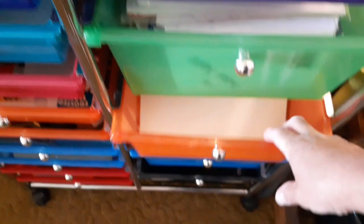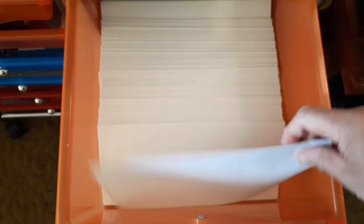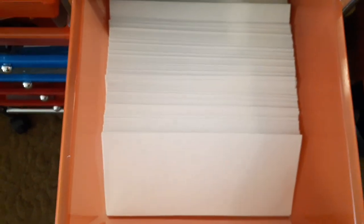This drawer has all my photo paper. I have different photo papers in here. I have sticker photo paper. This is all my letter envelopes. They have an adhesive strip on the back.